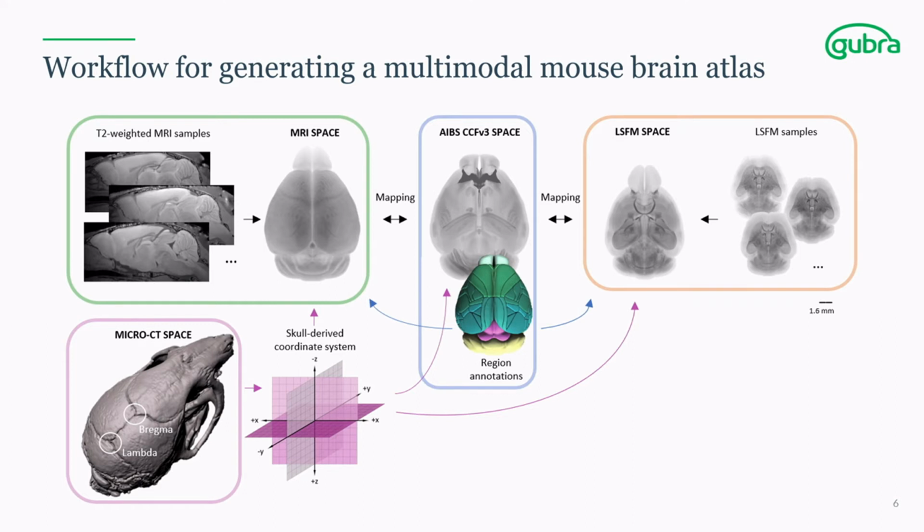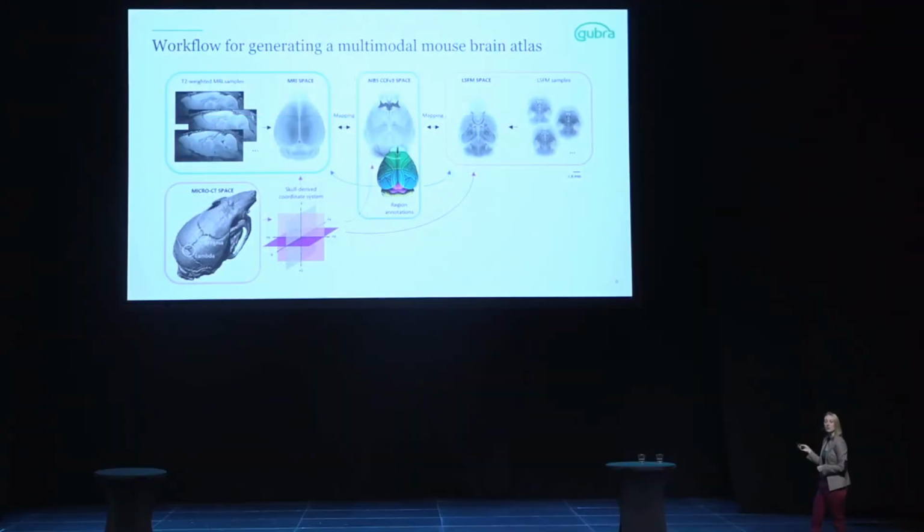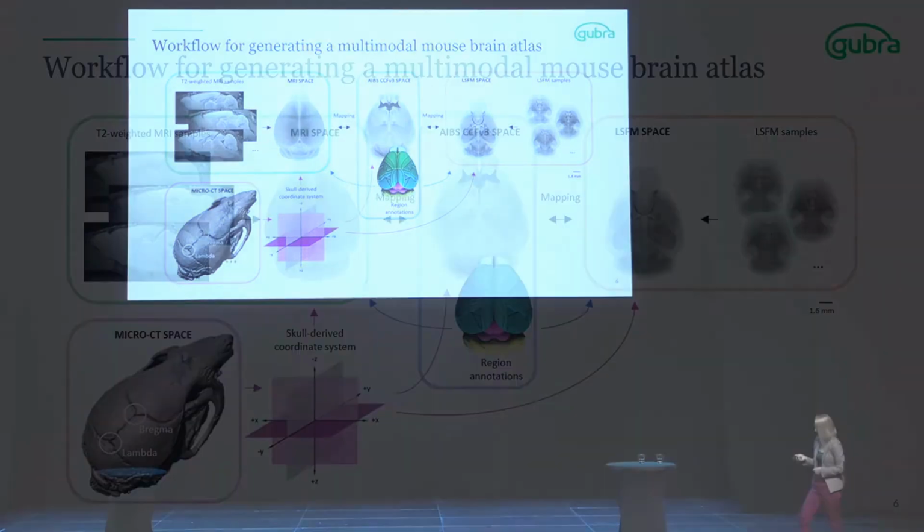And at the end, we bridged these different brain templates using deformation fields, so you can move between the spaces and transform your data between the spaces using these deformation fields. But we could also use these deformation fields to bring the region delineations from Allen to MRI and light sheet, and the coordinate system from MRI, because it was made in the MRI space, to the Allen and to the light sheet.